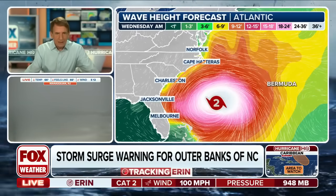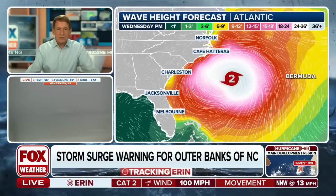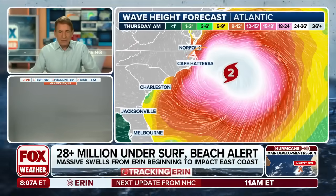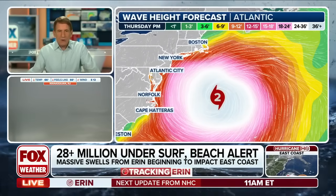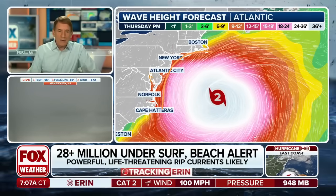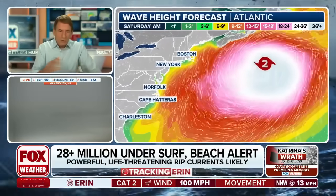So here's the energy. This is the big thing coming toward the coast. Look at the energy radiating out from the storm. So it comes closest to the coast tonight, into tomorrow morning around Cape Hatteras, and then tomorrow up in the whole Northeast from New England on down to Cape Hatteras. This is when the beach conditions are going to be the most dangerous, and then it moves away.